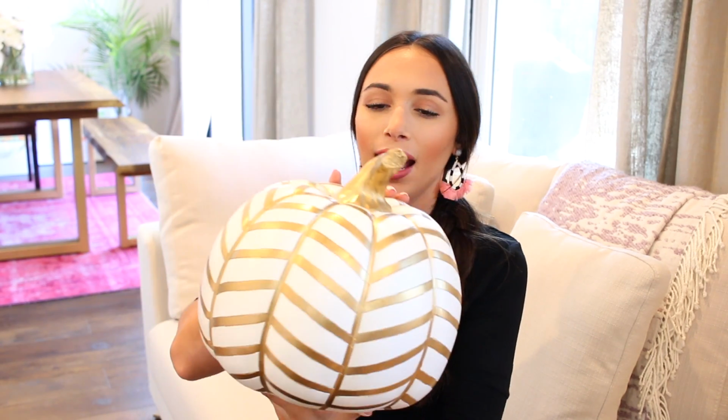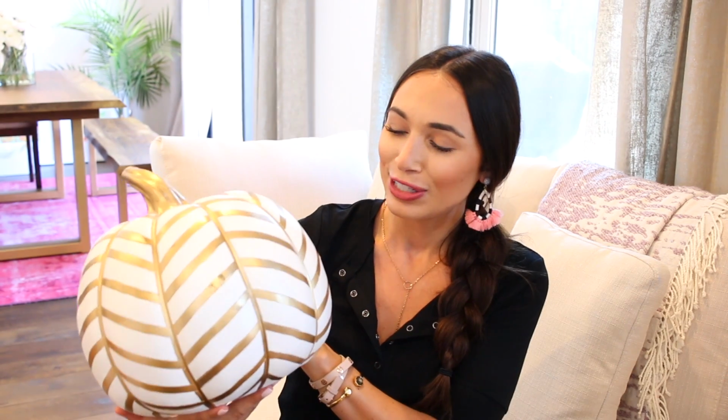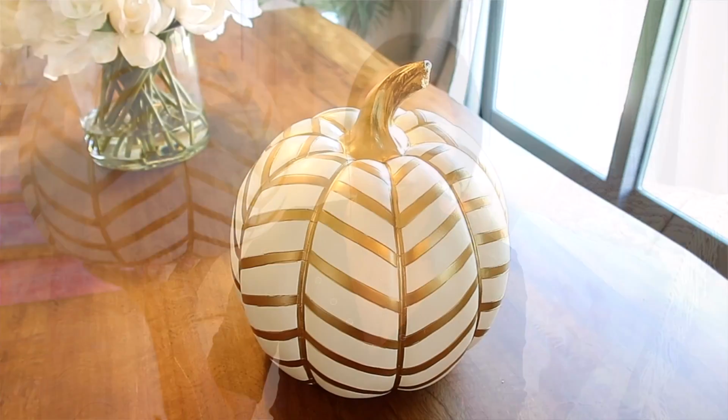And the next guy is a pumpkin. This was $19.99 and it was from Home Goods. I think I'm going to put these on the kitchen counter. And again, it is obviously fall being a pumpkin, but it isn't an orange pumpkin. It has a modern feel to it. So I thought that was really cute, and it was only $20, so I think the price for something that big is really good.